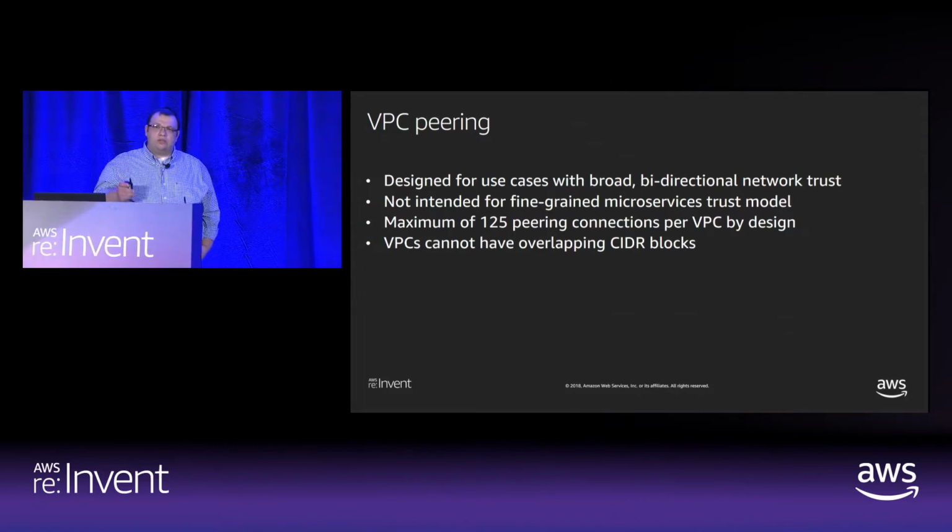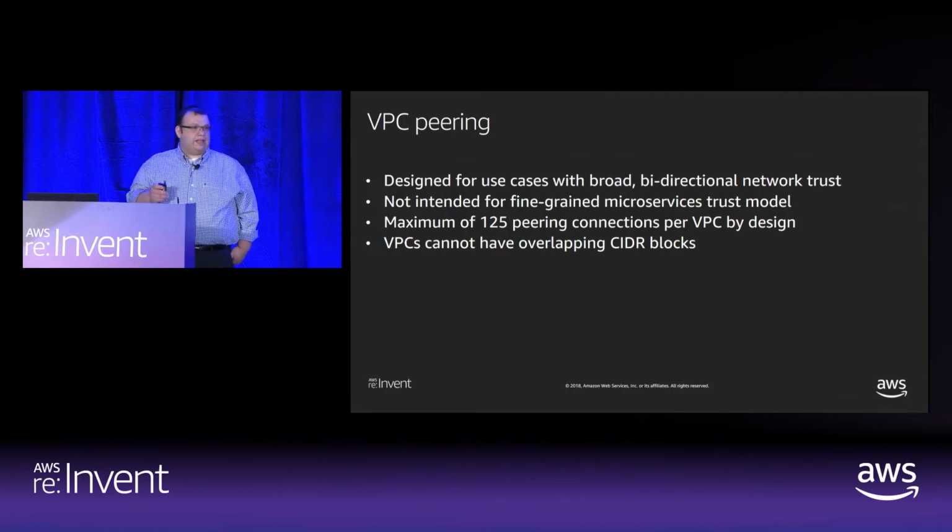VPC peering also does not allow overlapping site ranges. And that also presents a challenge, right? Because that means that you need to have new network space for each of your VPCs that want to peer to each other. And especially if you are a service provider and you want to provide your services to hundreds or thousands of customers, you're not in control of their VPC site range. So that quickly becomes a challenge as well.